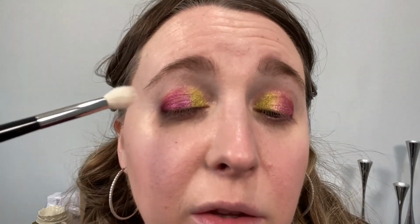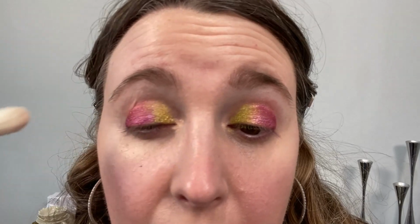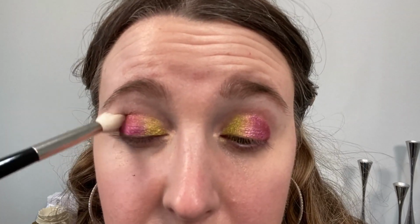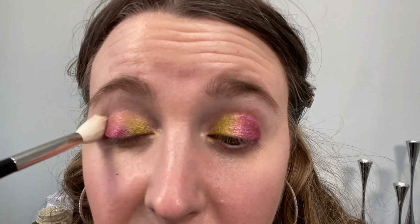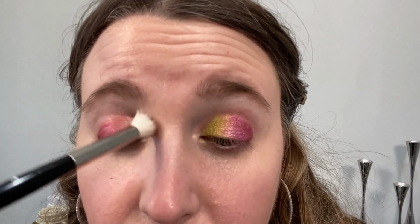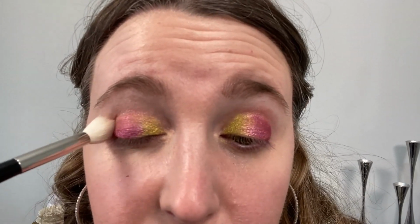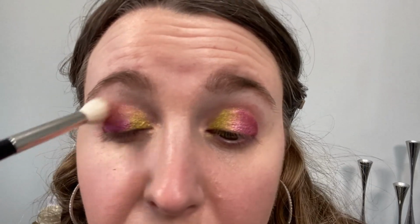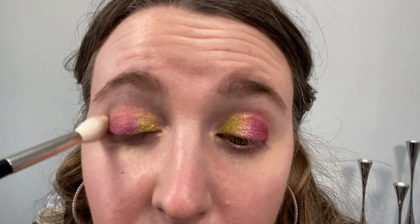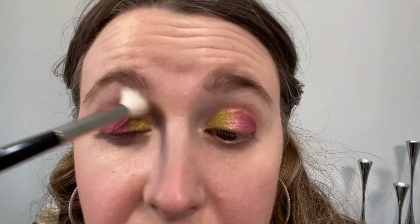All right, next I'm taking the Rephr 16, and there's no shadow. And I'm just gonna kind of buff this area a little bit. Now this brush is very, very fluffy, and it's not going to move product a lot. These products kind of stay where they are. So if you were trying to buff it out more, you'd want something a little bit firmer and denser. I just want to get a tiny bit, so this will work.